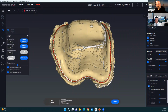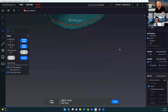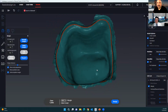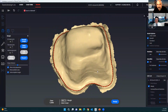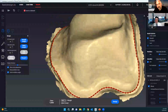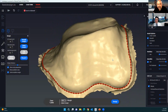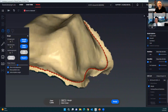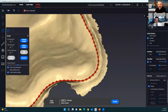That's really neat. Even if you turn the curvature off in this state and rotate it to look at it from the bottom, you can see. If you get close and look at the margin from sideways, you can actually see where the prep is. Oh, maybe in the mesial buccal it's a little bit short. So you can adjust it really well. Most definitely.